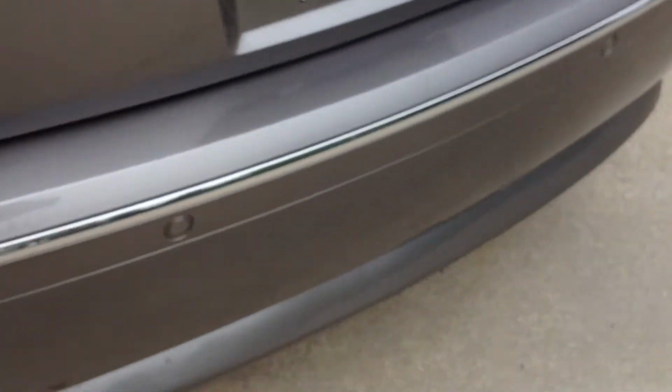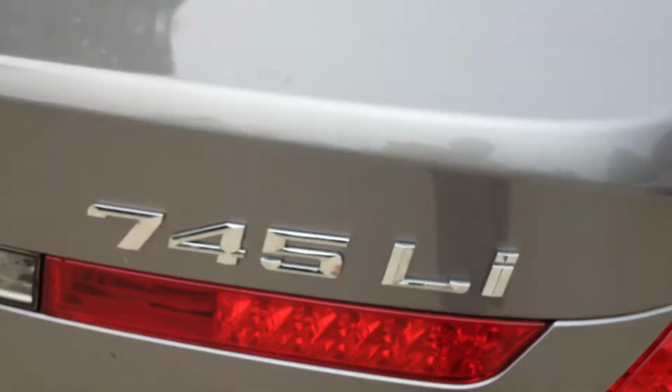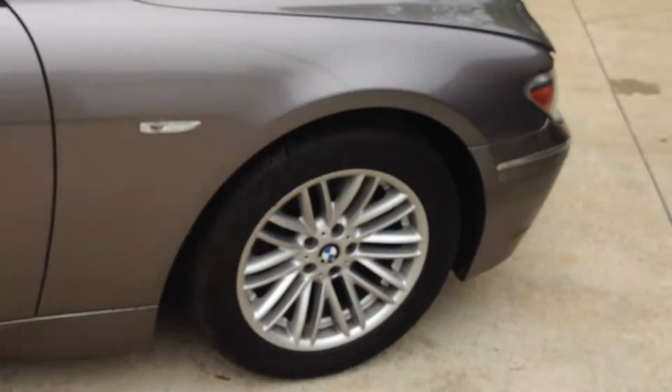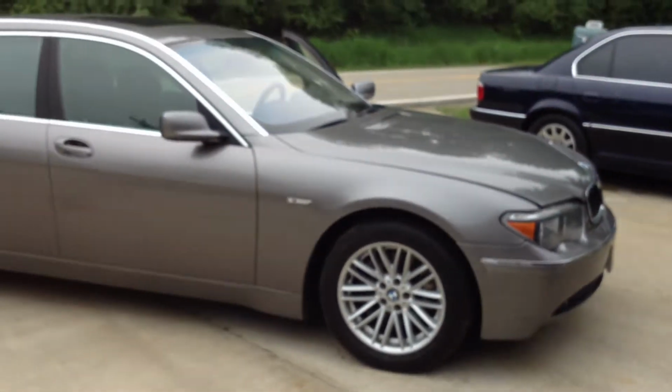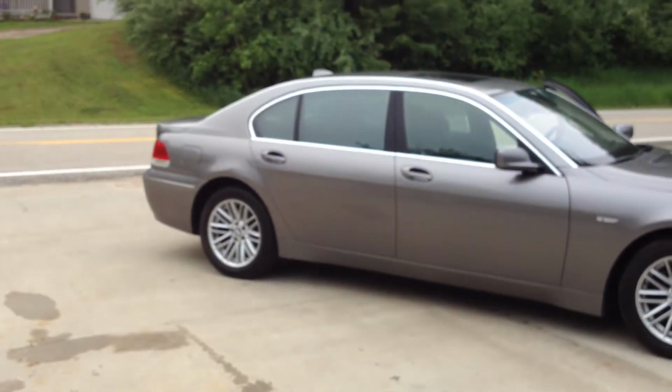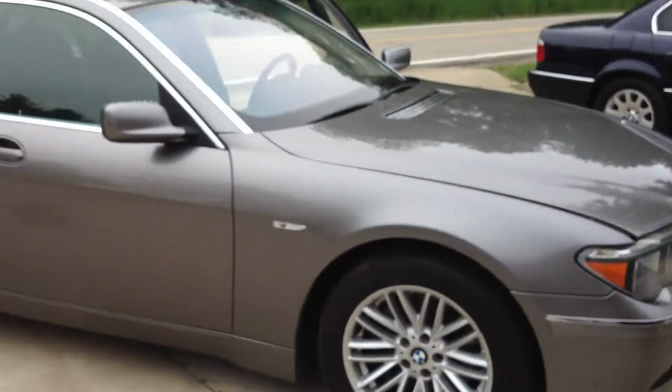You can see the car. Get the stereo to work or put an aftermarket one in or whatever. And of course there's the crack in the rear bumper cover. The wheels are beautiful. The tires are brand new. That's my wife's BMW. That's the 02. And here's the moonroof, works great, as I said.